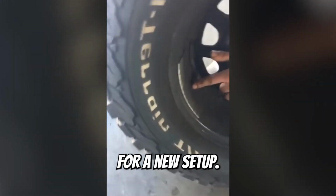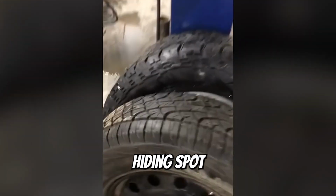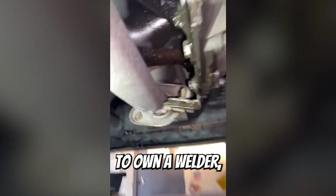I think it's about time for a new setup if your wheel needs 16 pounds of wheel weights to balance it. Check out this cool hiding spot this guy has for his calipers. Oh, there it is. It should be required by law to take some sort of test before you're allowed to own a welder, because without it, you get shit like this.